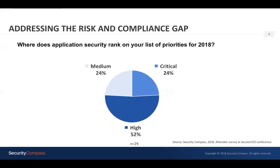And what we found was 76% of the responses came back and positioned this as being either critical or high. What we saw from a year before was the number was closer to about 75%. So not a significant difference. There still is a high priority for application security.